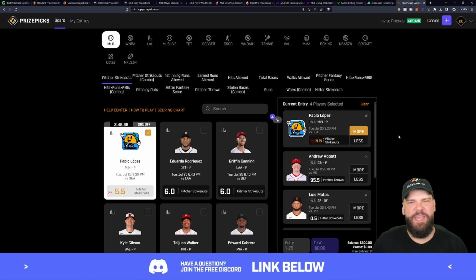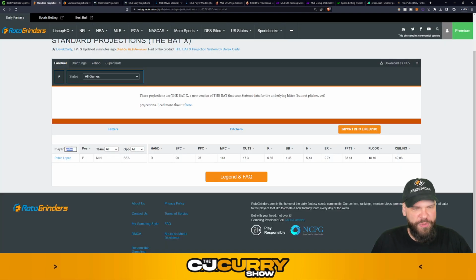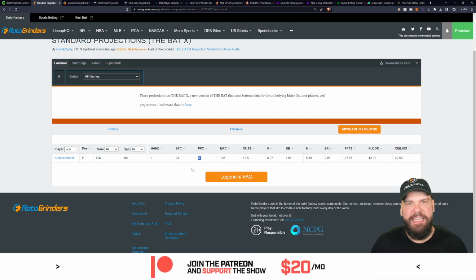All right, I'm going to give you another pitching prop here. We're looking at Andrew Abbott of the Cincinnati Reds. His projected pitches thrown line is at 95.5 pitches thrown. Of course, we're going to go back to the bat here, pull up Andrew Abbott, and I'm going to show you what his projected pitch count is looking like today. All right, his baseline pitch count is at 94, but due to the matchup today against the Milwaukee Brewers, the bat has him projected for just 90 pitches thrown, which is going to be less than his line of 95.5.